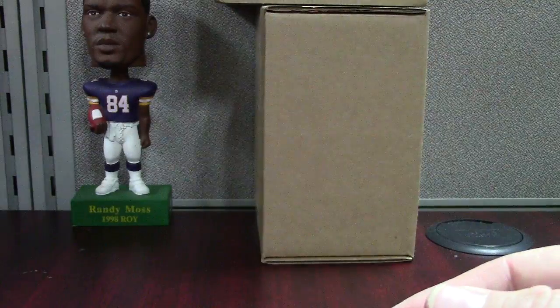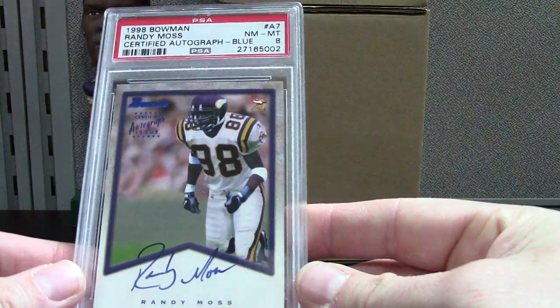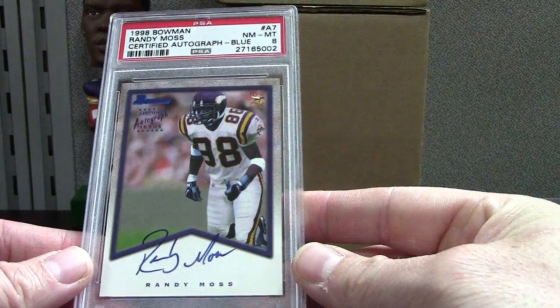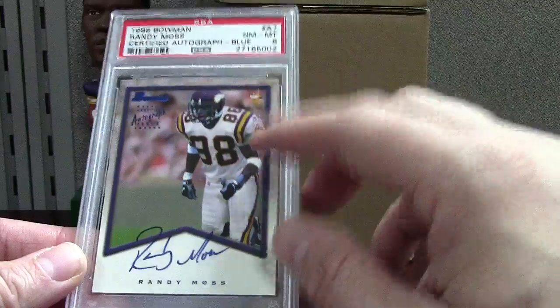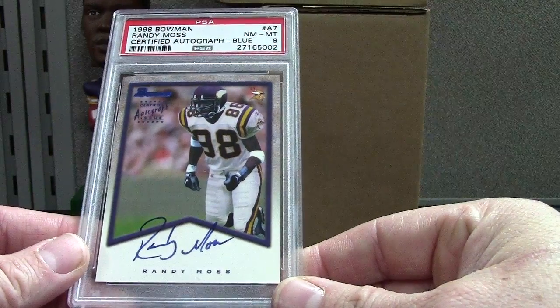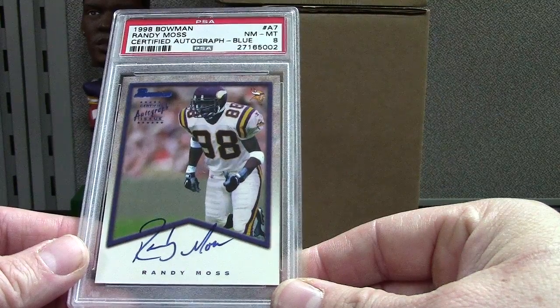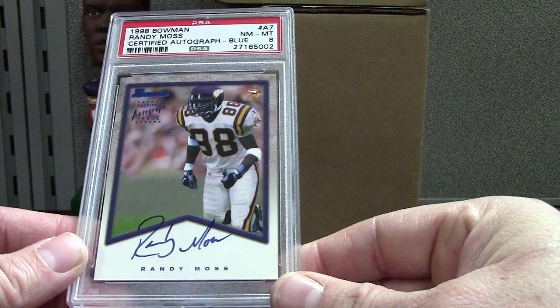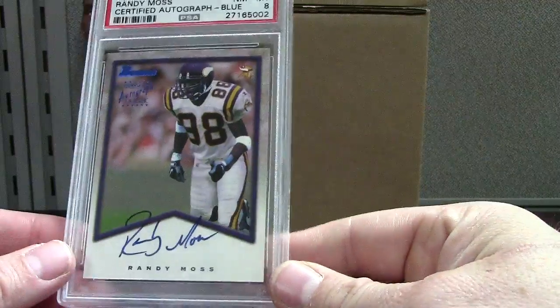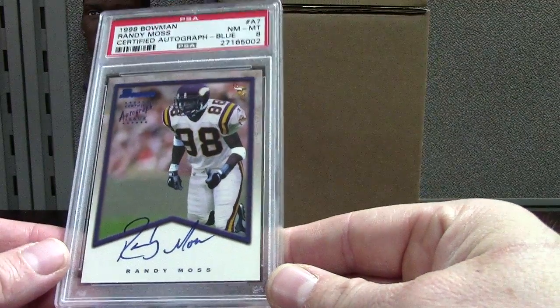Let's flip this brick over, and I'll just pull from the brick. This is a Randy Moss certified auto. This is the Bowman certified auto. It's actually a superimposed image. He's wearing the Marshall uniform, and they cropped on the Viking. The 88, he wore that in training camp, and he also wore 18 a little bit before switching to 84. This is a beautiful auto. There is no print run on it. It's probably like 500 to 600 though, if I had to guess. That's just throwing out a number. So PSA 8 on that one.